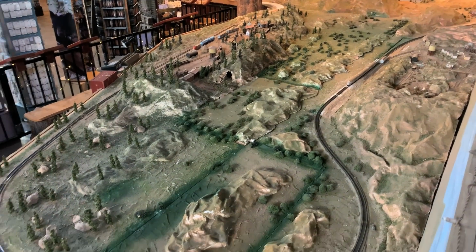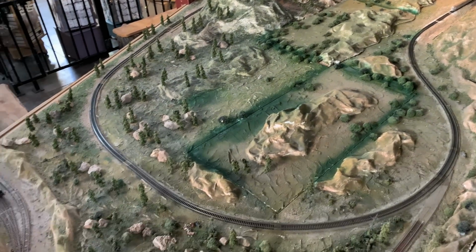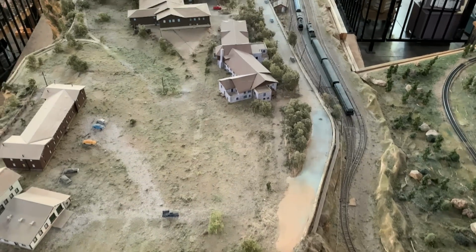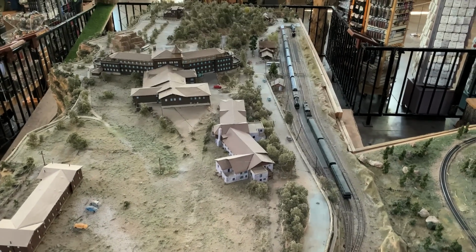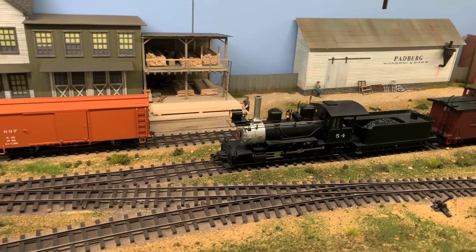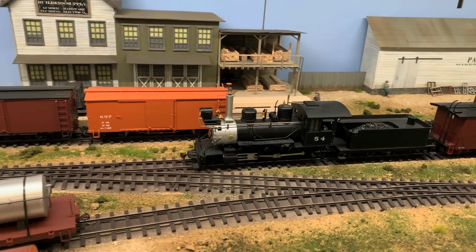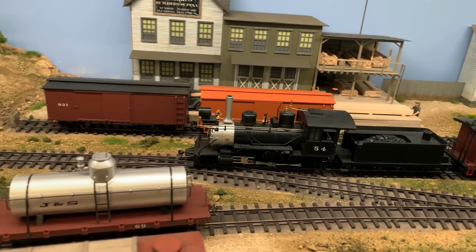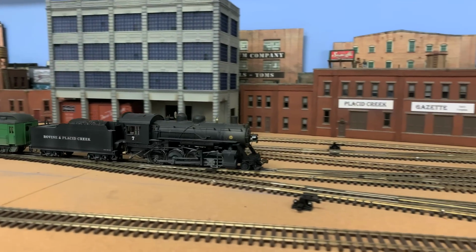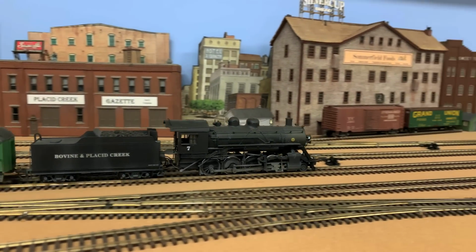This week, we're actually looking at three different railroads in Williams, Arizona, not too terribly far from there. Williams is a very small little town, but it has a very rich railroad history. So I guess it makes a good deal of sense that there would be a couple of different model railroads here.